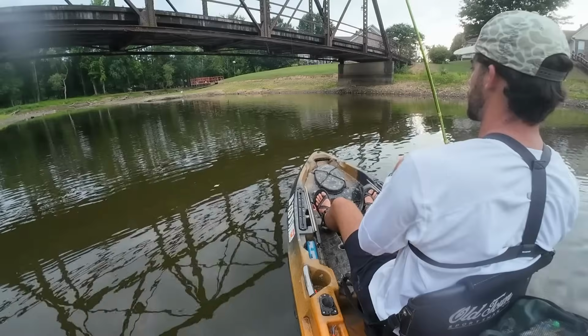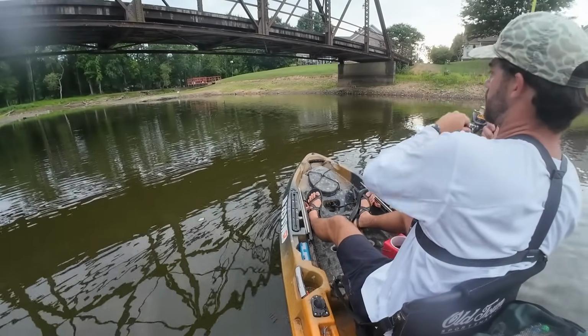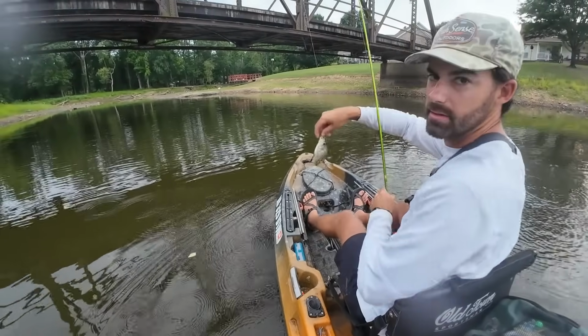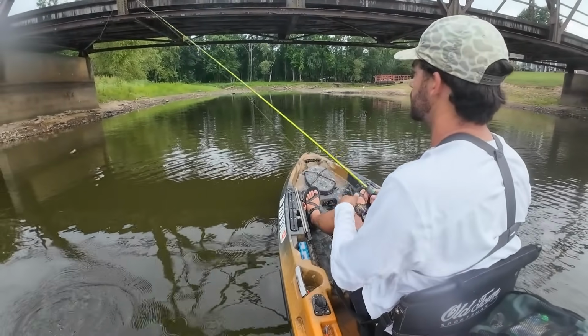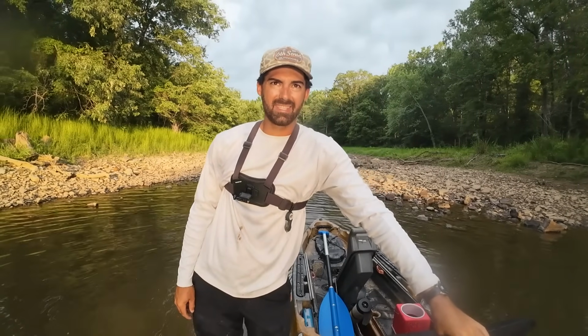How about that? There's a fish. A little crappie under the bridge. Not a big one, but we'll take it. Old secret jig did it to him. Well, that ended up not being nearly as good or as cool as I thought it was going to be.